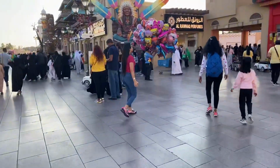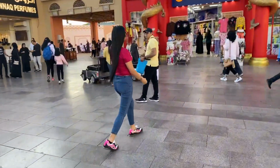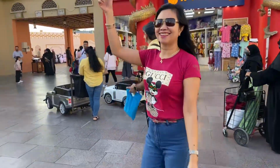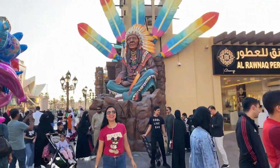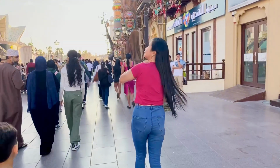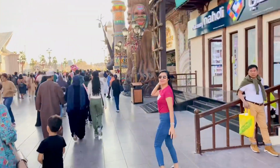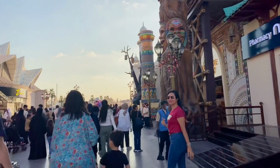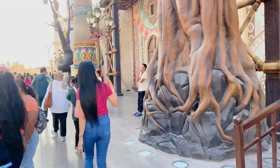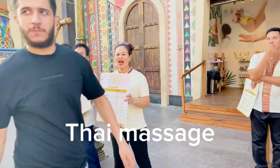This is the view during daytime. In the evening night, the view is also nice because there are lots of lights, the surroundings are full of lights. Guys, if you want a massage, they are also offering a Thai massage here.